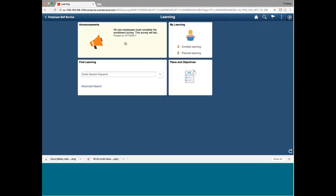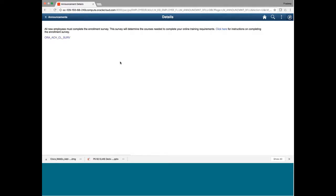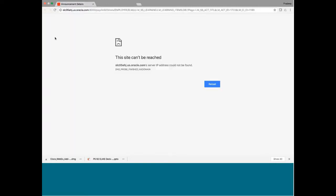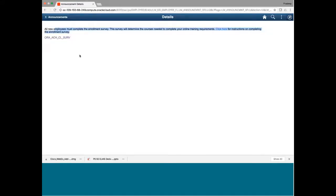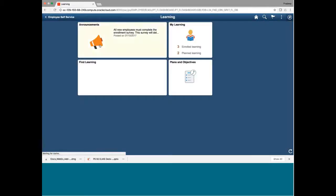As explained earlier, once you hit the announcements tile, you can see the announcements posted here. For example, all new employees must complete the enrollment survey. Once you hit that, you see the information like this. I'm not taking you through it in detail because this is a demo application, so there is no data available here. If it is survey related, you just need to click the survey application. If it's just an announcement, you just see the text. So that is about the announcements.